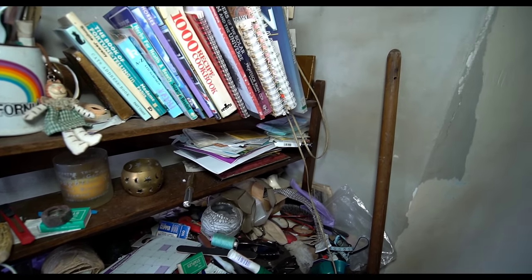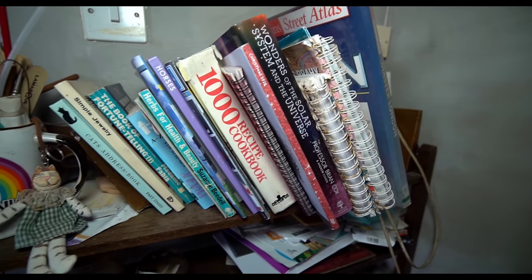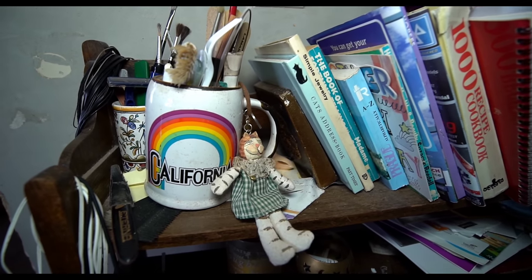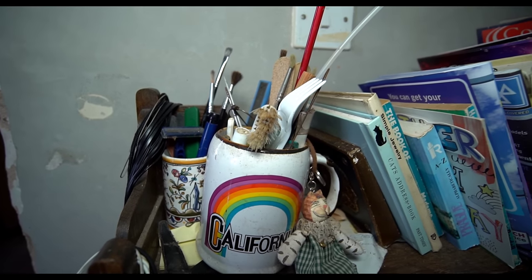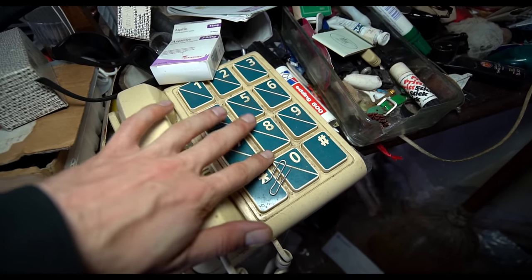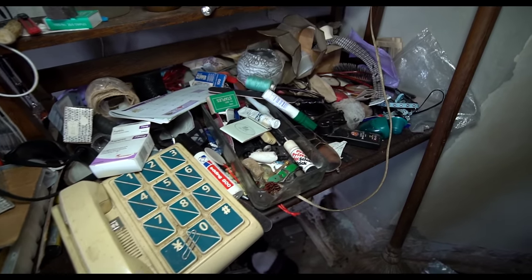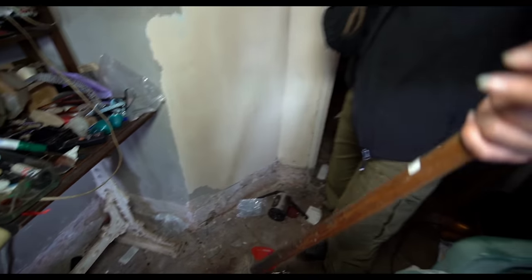Start in this back corner. Old recipe books. Look, California, they've obviously been to California. Look, the tough brushes are in there. Ew. It's all painting stuff, actually. Look at that, that is old school. Look at the size of the buttons on there. The old glasses and stuff. The old sweeping brush. Look at that, that's cool, isn't it?